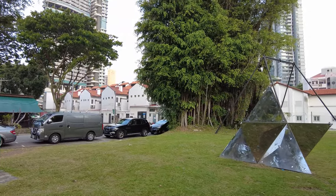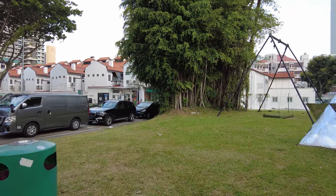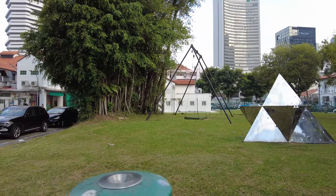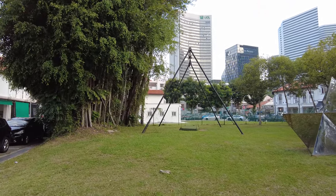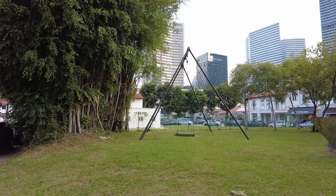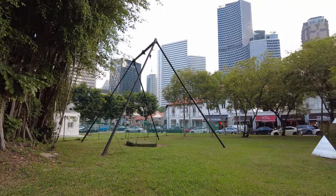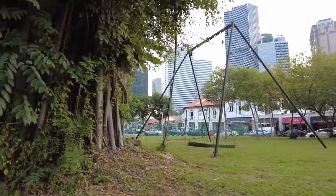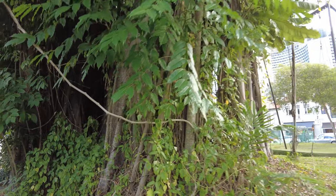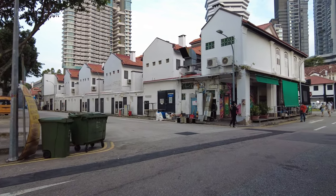This is also listed as some kind of art, but I cannot explain to you what it is or why it's like this. City view is at the background though. Just walking over here to have a look at this beautiful, colorful wall.